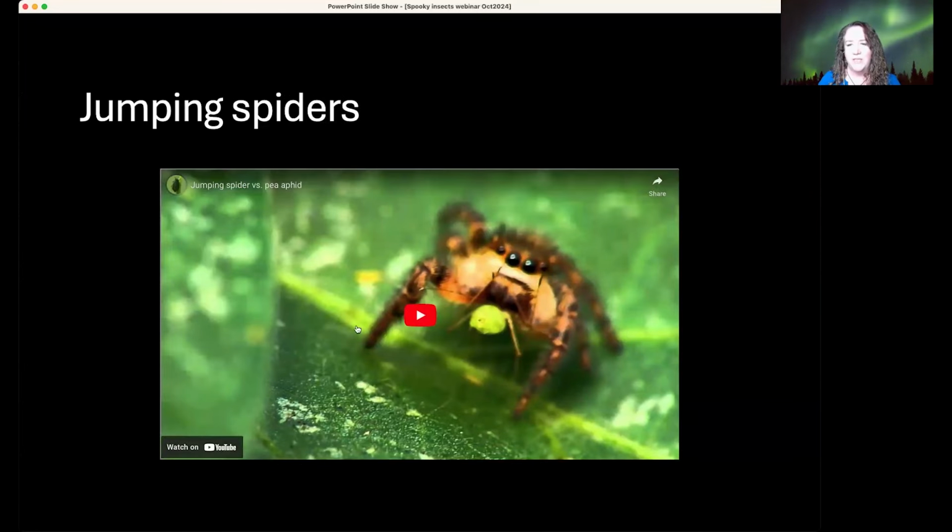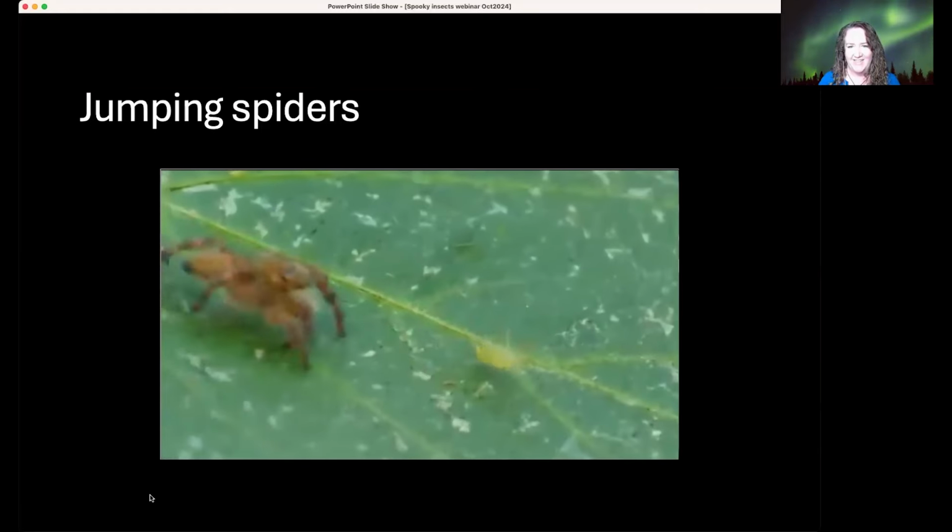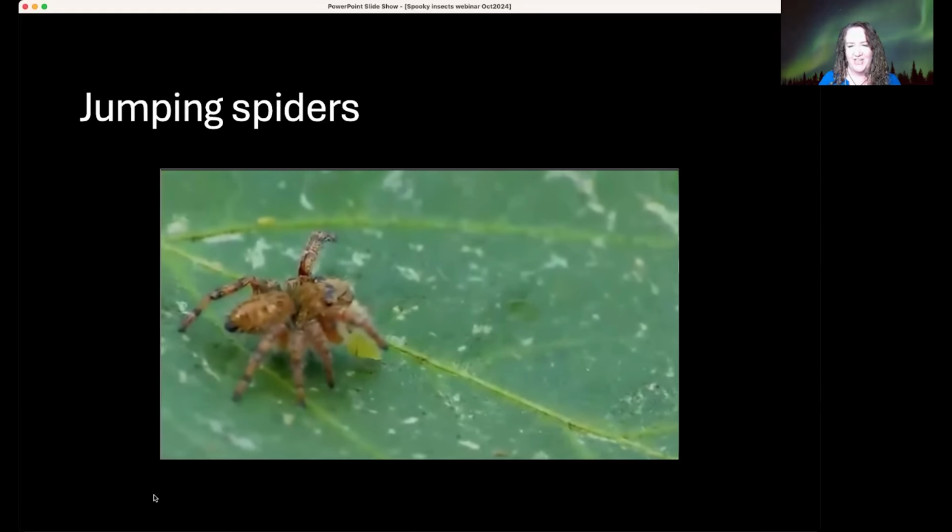But we do have some really cute spiders. This is a jumping spider. And as we said, while people are afraid of spiders, they do help us do some pest control. So let's show you this cute little guy and what he's doing. Oh, and it has music. So catching an aphid.